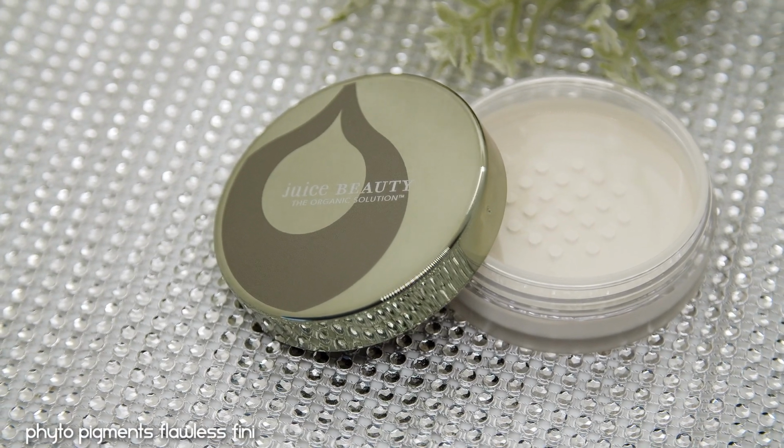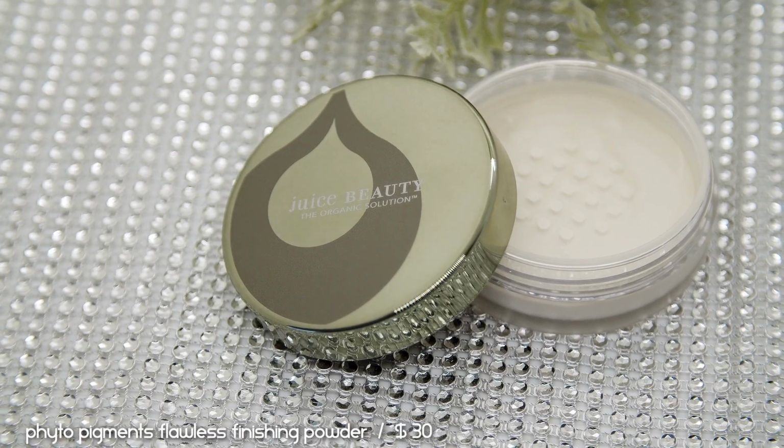So let's actually move on to a powder by Juice Beauty. This is the Phyto Pigments Flawless Finishing Powder, and this retails for $30. Their powder is honestly really nice. I have been really enjoying it, but the only thing I really have to critique about this powder is the packaging. I just never understand why brands put out powders without a locking sieve.